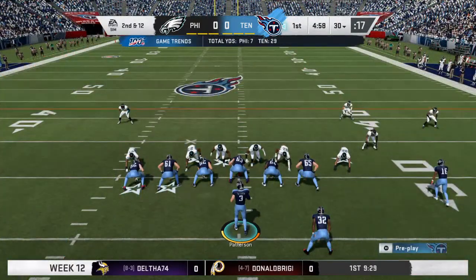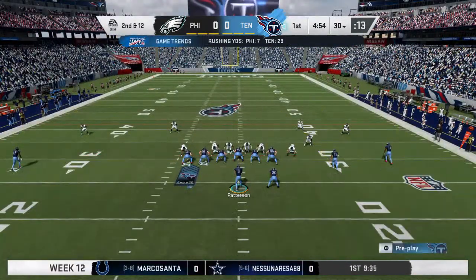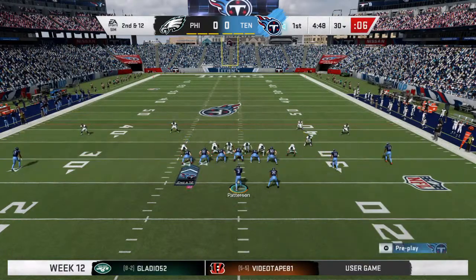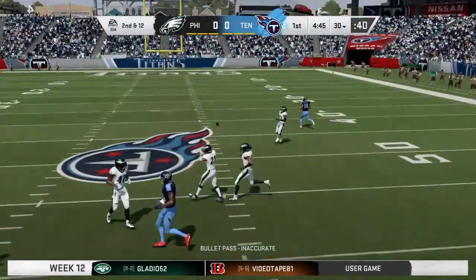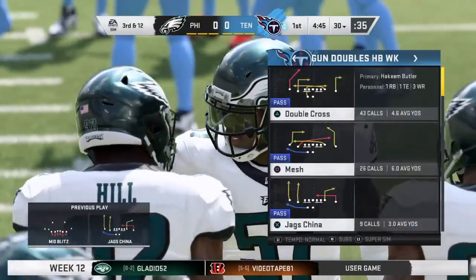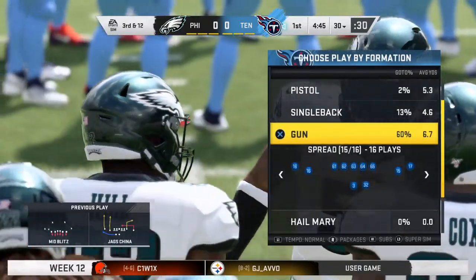First play of the drive goes the wrong way. Here's 2nd and 12. Operating from the gun, Patterson. And this one's incomplete. Corey Davis, the intended receiver. And that'll make it 3rd down. That pass just a little bit off. It looked like maybe he tried to force it in there.